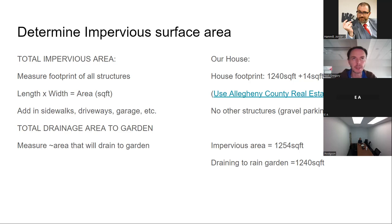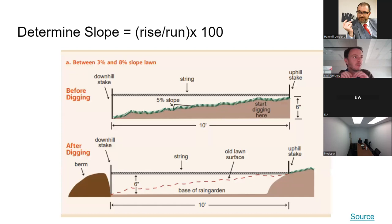Then you want to determine slope. We said we want a gradual slope going away from your house and towards your garden to help gravity get that water flowing. Slope is rise over run times 100. So you take a stake, about 10 feet of string, and another stake, and set something up like here on the top. At the downhill stake, you take a measurement of the rise over the run, which is 10 feet, times 100. And that'll give you your slope. You're looking for between 3% and 8% slope.